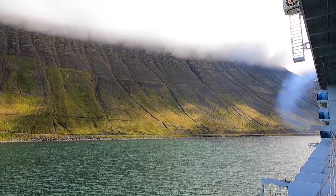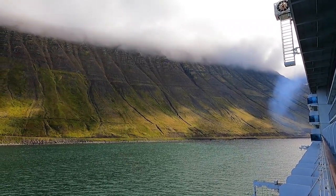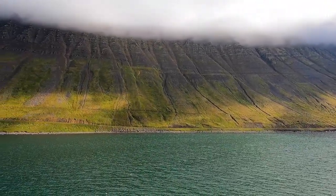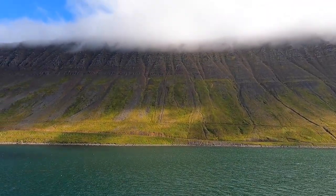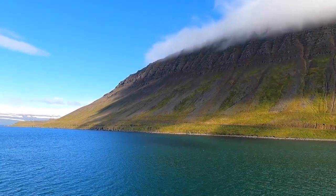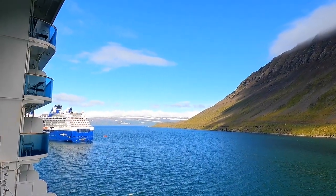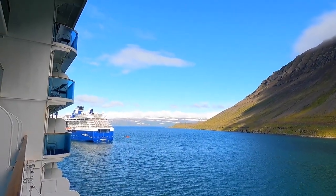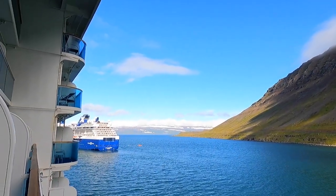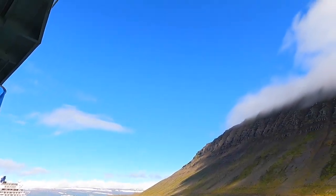Back on board the Island Princess in Isafjordur. That's like a highway along there. The town is behind me on the other side of the ship. You see a car on there. And we are in a fjord. That's the Celebrity Summit there, anchored next to us. And you can see snow. That's snow on the mountainside over there of this fjord. The sun has come out, it's blue sky.